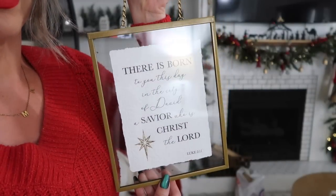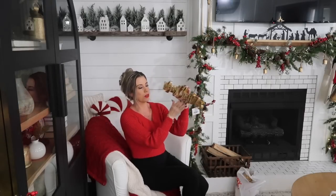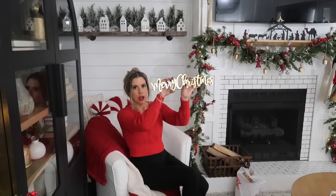but I have a couple areas in mind of where I'll put it, and it was just too pretty not to pick up. The next item I got, which was $10.99 before the sale, is this gold Merry Christmas. Now I've had, I think this is my third Merry Christmas sign similar to this, but this one is the gold.